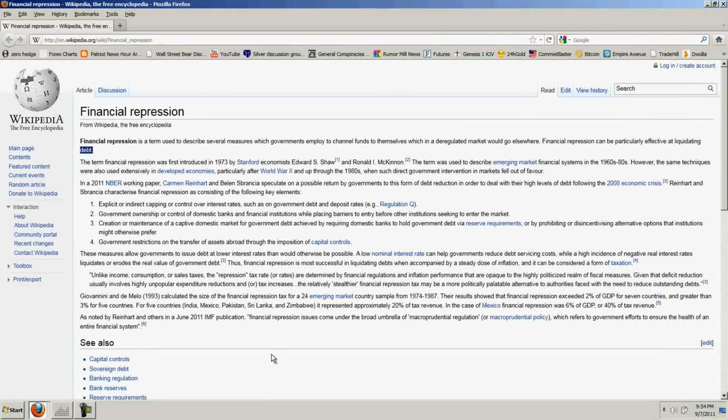So how do we walk that line between stimulus and austerity? Obviously, if you think about it clearly, there isn't any way to do that. But this financial repression concept kind of addresses that, and that's why I wanted to cover it. So they explained the 4 elements of financial repression. These are covered here in Wikipedia, and I'm going to go to an article that really digs into them.